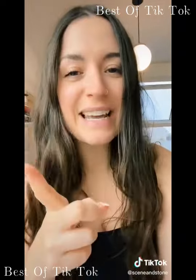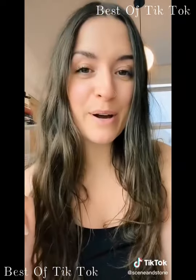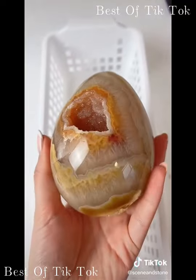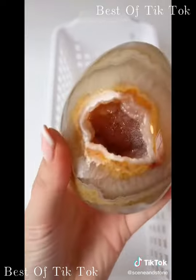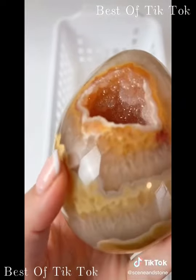This is for Maddie, and she's ordered a £250 mystery box and a few other items too. So let's do it. First up from our website, Maddie's ordered this absolutely incredible carnelian egg carving. Look how deep it goes, and it's so sparkly.